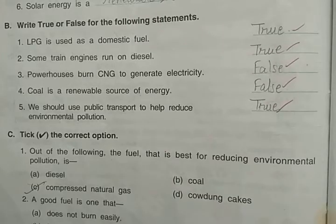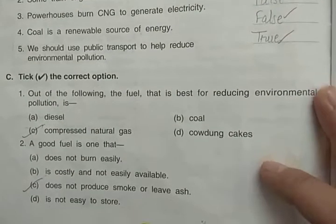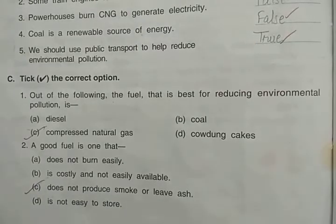Hello students, in the previous video we discussed the A and B parts of the exercise of lesson number 9. Now today we will discuss the C part and D part of this lesson. So C part is: tick the correct options.